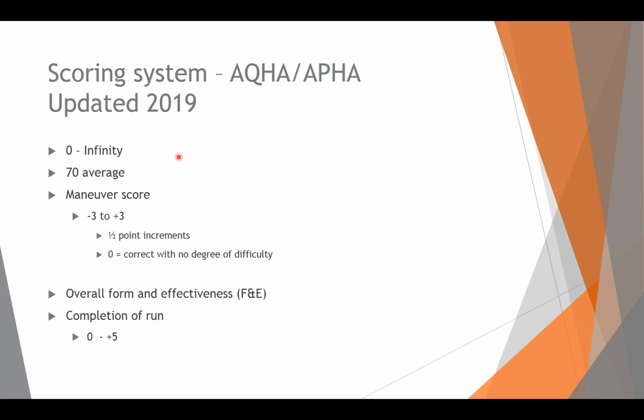The thing that I like about these scoring systems is if you're coaching a judging team, it does help you quantify and standardize how you're assessing different things that might happen within a pattern or within a class. What these two major associations are going to be moving to in 2019 is scoring systems on a scale of 0 to infinity, with 70 being average.